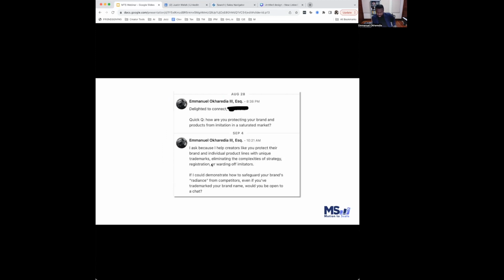So as I continue to go through this example, think about how you can reverse engineer this process to work for your particular business. Okay. So my question was, how are you protecting your brand and products from imitation in a saturated market? Because if beauty entrepreneurs aren't protecting their intellectual property, their brand, their logos, their slogans, their packaging, another company could take advantage of that and profit off the hard work of someone else. So my question is, what is your strategy for that?